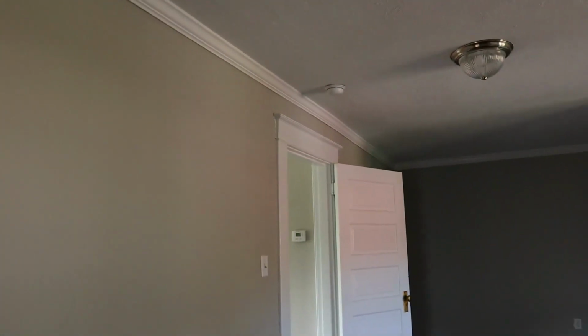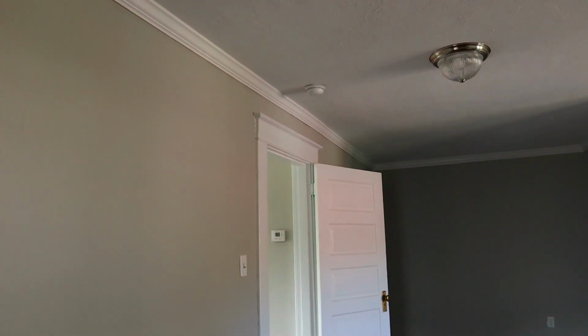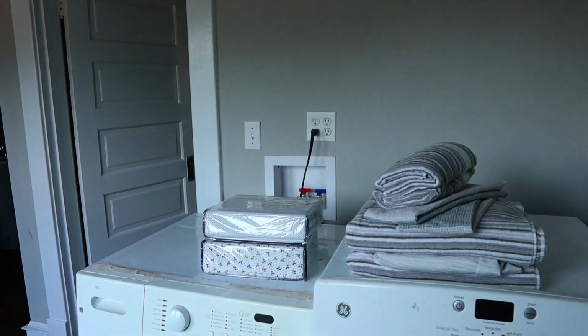This is also a bedroom and smoke detector. Now see, that one is to code. It's basically a foot off the wall. And then we had the laundry area.